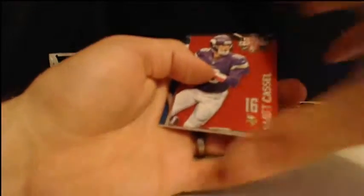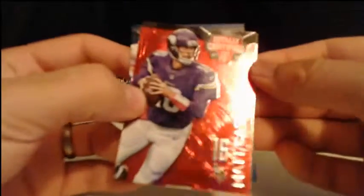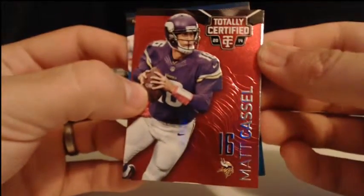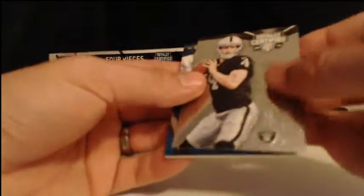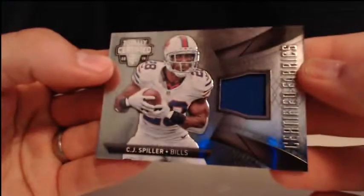We have a red Matt Cassel. Where's this guy been? Minnesota Vikings, Doug C. 42 out of 100. Buffalo Bills get the certified fabrics hit here. Greg M.